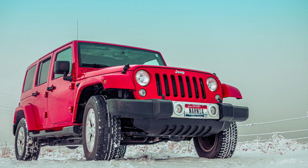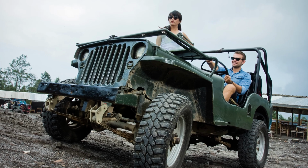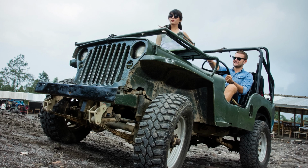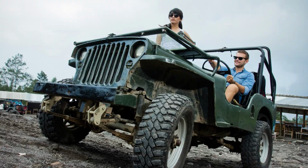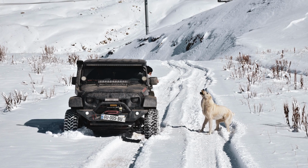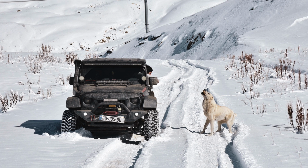Its sleek design seamlessly complements the Gladiator's style, and the robust construction guarantees durability. Upgrade your Jeep's aesthetics and safeguard it from unexpected encounters. Unleash your inner adventurer with the accessory front bumper, where style meets strength.